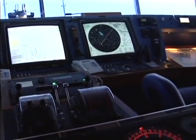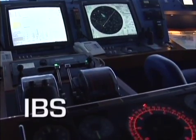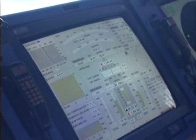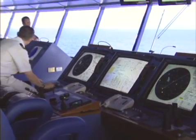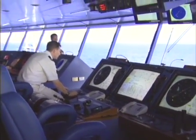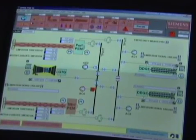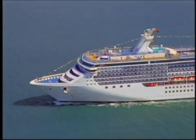Computerized navigational devices, known as the Integrated Bridge System, or IBS, allow the different devices employed by the ship's system to easily communicate with one another. Officers on the bridge use the navigational control console to monitor the propeller speed, as well as the rudder and thruster devices needed to maneuver the ship.